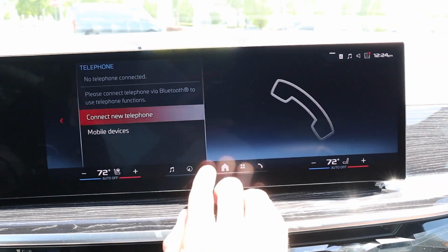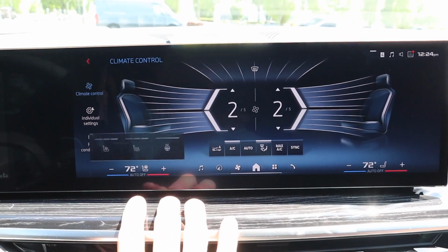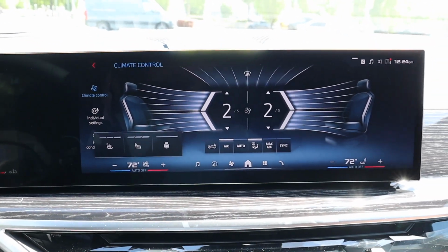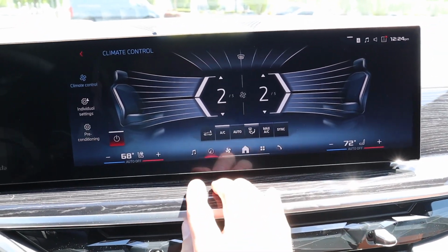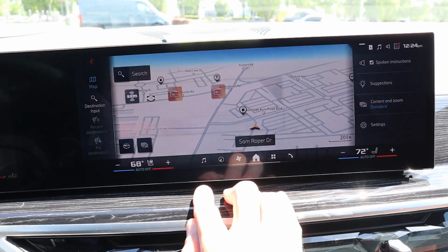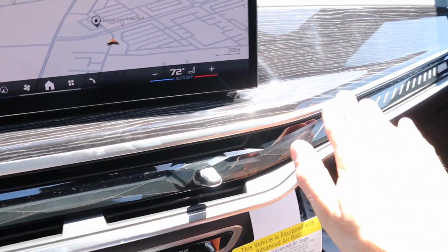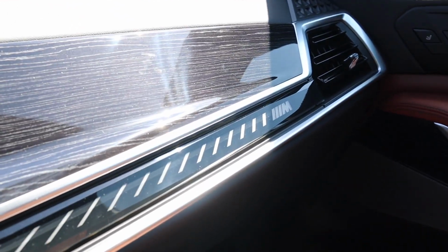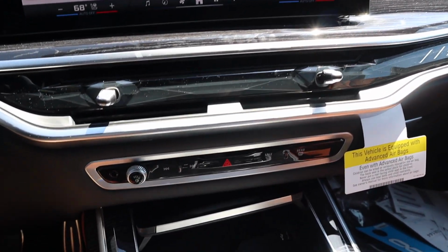There's also a shortcut to your phone, as well as the climate adjustments, so you can quickly go through all of this, and you can even get into the heated and ventilated seats, as well as the heated steering wheel with those temperature dials on both sides. There's also your navigation and then your music too that you can quickly get into. Now there's some wood trim accents underneath that. M is also an illuminating badge going all the way over to this side here. There's 2 air vents in the middle.